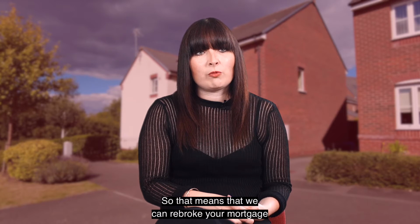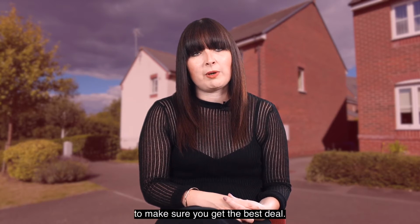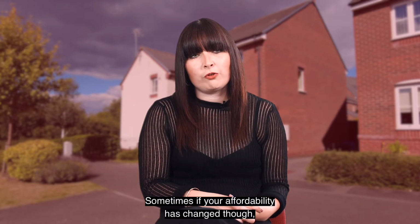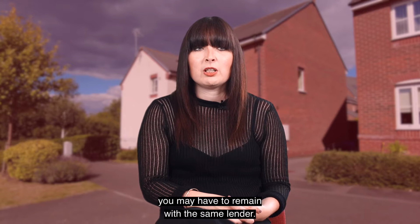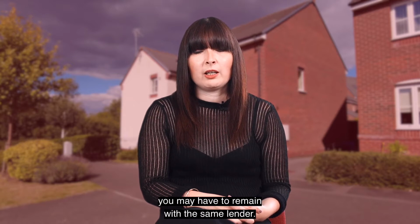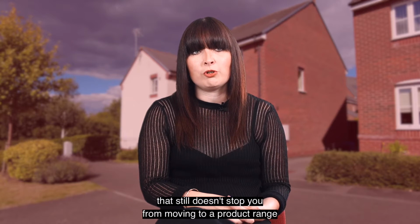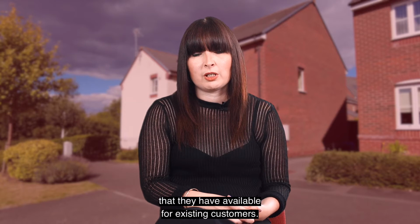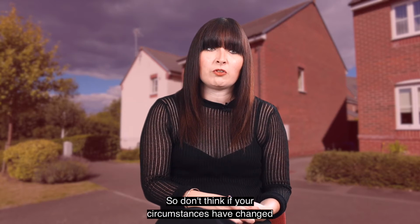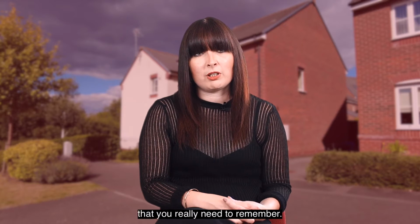That means we can rebroke your mortgage based on your circumstances to make sure you get the best deal. Sometimes, if your affordability has changed since you took out your initial mortgage product, you may have to remain with the same lender. However, if you're on the standard variable rate, that still doesn't stop you from moving to a product range that they have available for existing customers. So don't think that if your circumstances have changed you can't necessarily change your rate. That's something you really need to remember.